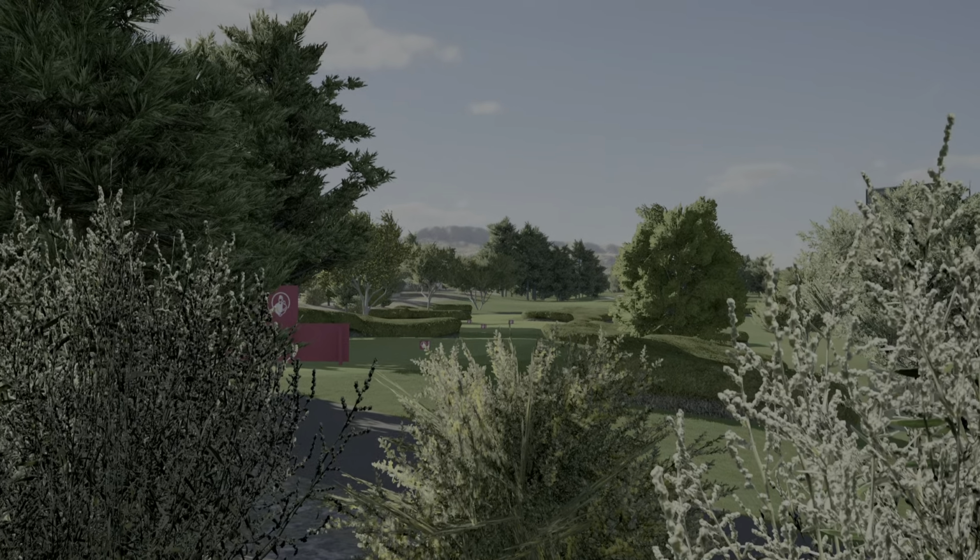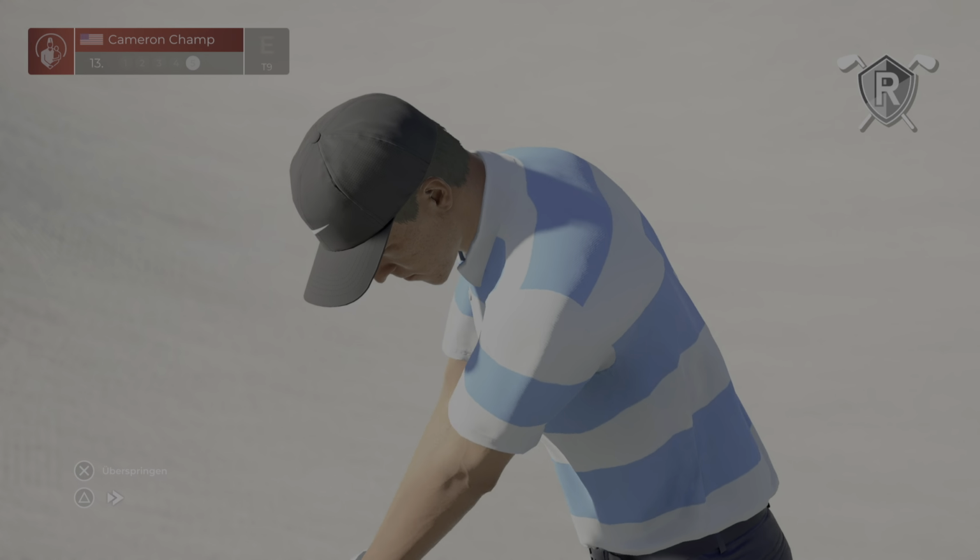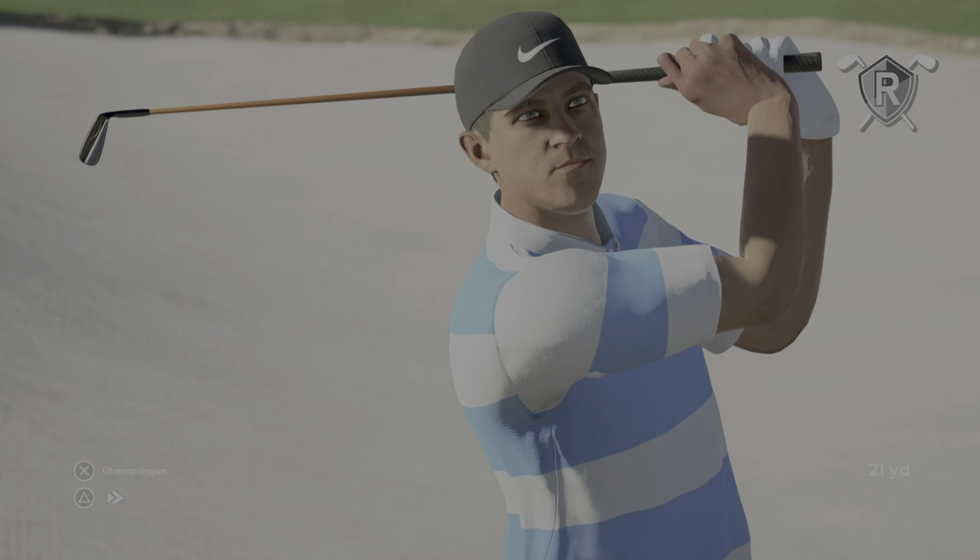Well, it's time to head back down to the fairways. John, what's up, mate? Down here on the 13th hole, taking a look at Cameron Champ. Even for the day, tied for 6th position.